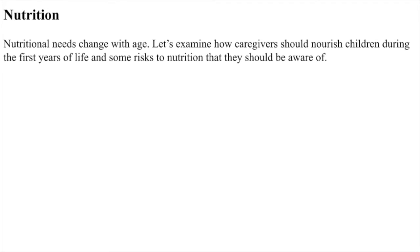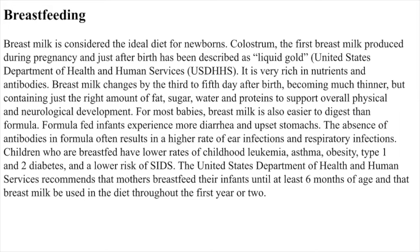Nutrition. Nutritional needs change with age. Let's examine how caregivers should nourish children during the first years of life and some risks to nutrition that they should be aware of. Breastfeeding.